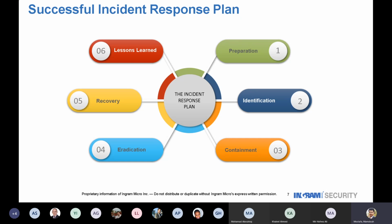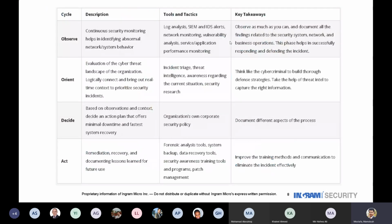So the last thing is something I got just from NIST, just to share with you quickly again, in different stages, the things that might help you. When you observe, for example, we need to use a reliable log system like a SIEM solution or IDS to monitor the vulnerabilities and to see what is happening. In other phases like Act, for example, you require forensic analysis tools, and you require backup and data recovery tools. So all of this works together. If you don't pay attention to one of these domains, then you are investing in the wrong place, because all of them make sense only together, in order to protect yourself as much as possible.